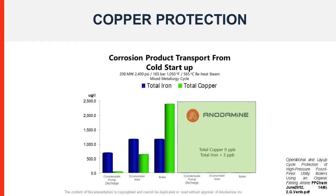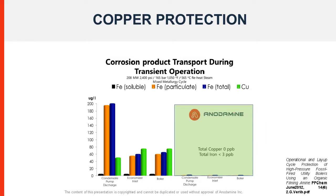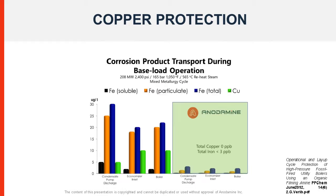In this example, you see the oxide transport during cold starts, AVTR versus AVTO plus anodamine in a mixed metallurgy system. The difference in oxide transport left and right is obvious. This is the same unit, but in cyclic operation, the difference in oxide transport left and right is again obvious. And please note that we consider different scales on the y-axis because of the oxide levels of the AVTR chemistry. So here we have another scale, as you see.